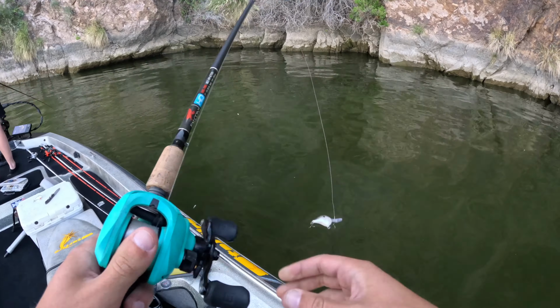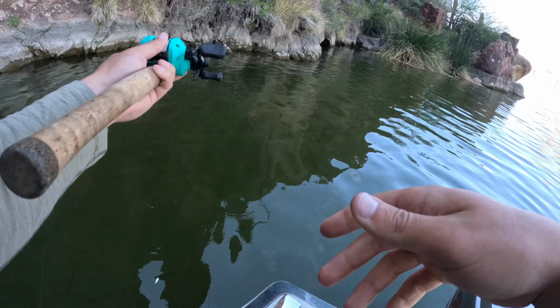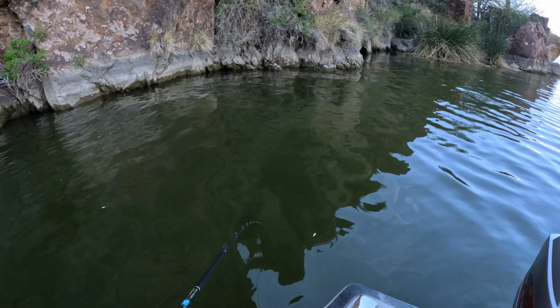We started the day off hitting some wall, throwing some deep cranks on it. Didn't really have any luck there. Bounced up into a little bit of shallower water, and we're just cruising along, and Josh watched a bass bust right under the surface under a school of shad. We're like, well, they're up in the water column. Let's throw something higher. Picked up the square bill, and the rest is history. Enjoy.